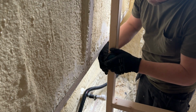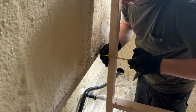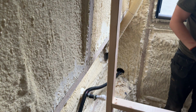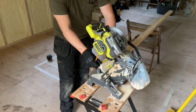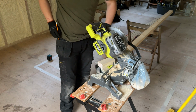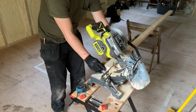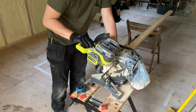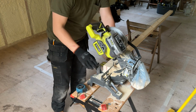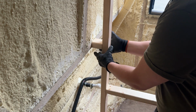I need just a little piece here. So that's going to be a 68mm piece. Yep. Let's just chop that up. I've got a little offcut here. I'm going to measure 68 mil right there. It's going to be a bit tight, but I think we'll be alright. Yeah, okay. Nice, very nice. A couple of screws through there.